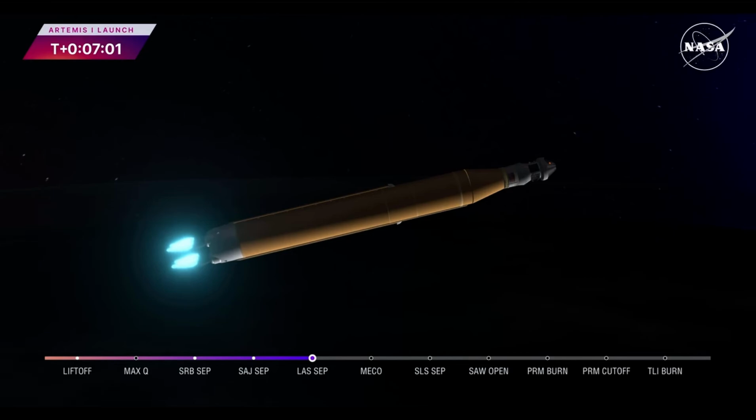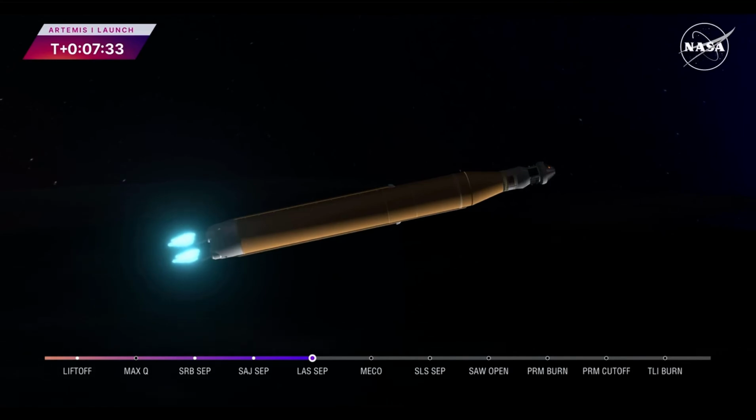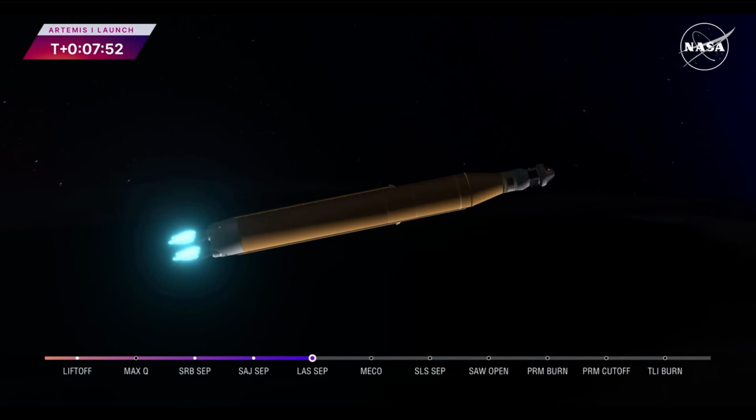Coming up on 7 minutes since launch today, now traveling over 12,800 miles per hour, 563 miles downrange. Again, still quiet here in Mission Control Houston. As we prepare for main engine cutoff, the 4 RS-25 engines are beginning to throttle down. 30 seconds now until core stage main engine cutoff. All 4 engines continue to throttle down. Now 7 minutes 45 seconds into the flight, traveling over 16,000 miles per hour.